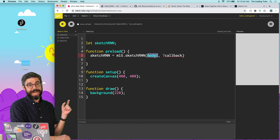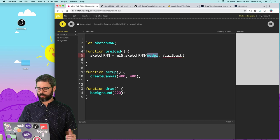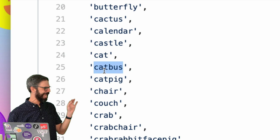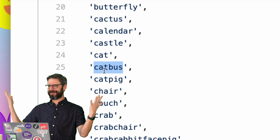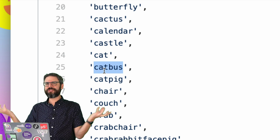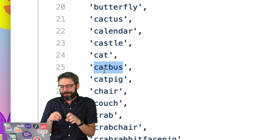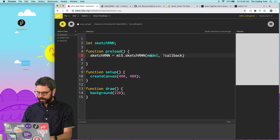The model is a string that indicates what category, what is the thing that I want to draw. And I can actually find a list of all of them here. I'll link to this as well. And you can see here's all the options. So I'm going to start with cat, although I'm very tempted to do a cat bus, cat pig. I'll come back to why those even exist in the first place. You can think about that right now and how you might train a machine learning model, why there might be a category that has two words combined. Halloween, cat pigs are coming to get you. Cat pig. Meow. But I'm going to start with just cat.